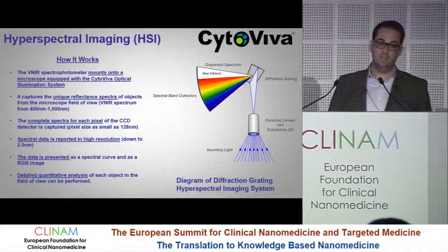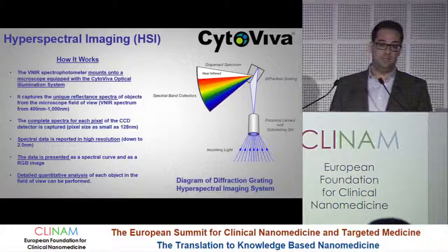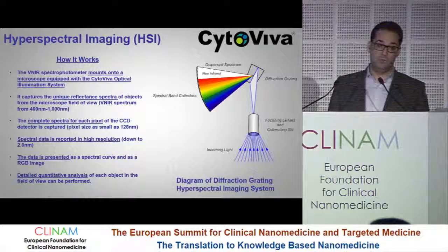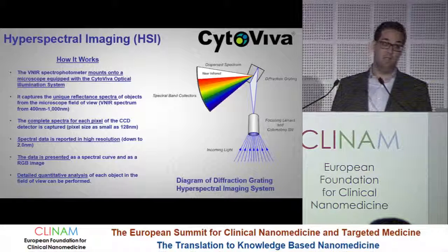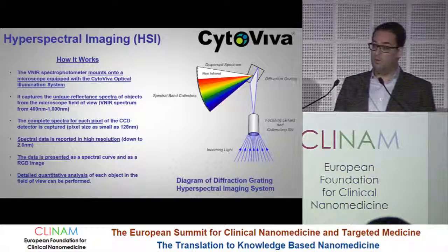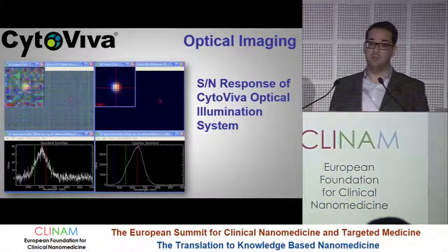So how does it work? Once the light enters the objective, at the entrance of the spectrometer you have a slit that selects a thin portion of the field of view. Then you have a diffraction grating that decomposes the light with 2 nanometer spectral resolution, and a camera that picks up that decomposition. You record one pixel row at a time, and then you scan the whole field of view. So you have spectral data on each pixel between 400 nanometers and 1,000 nanometers.